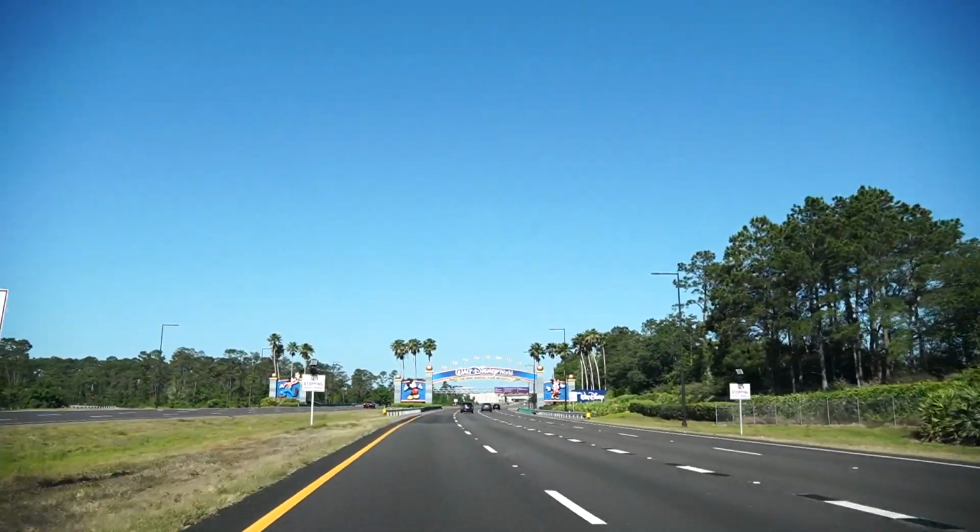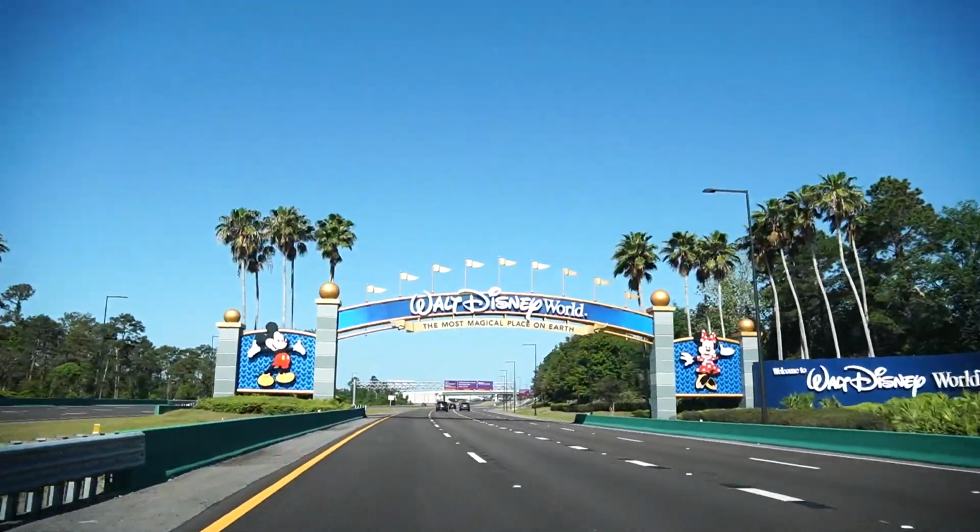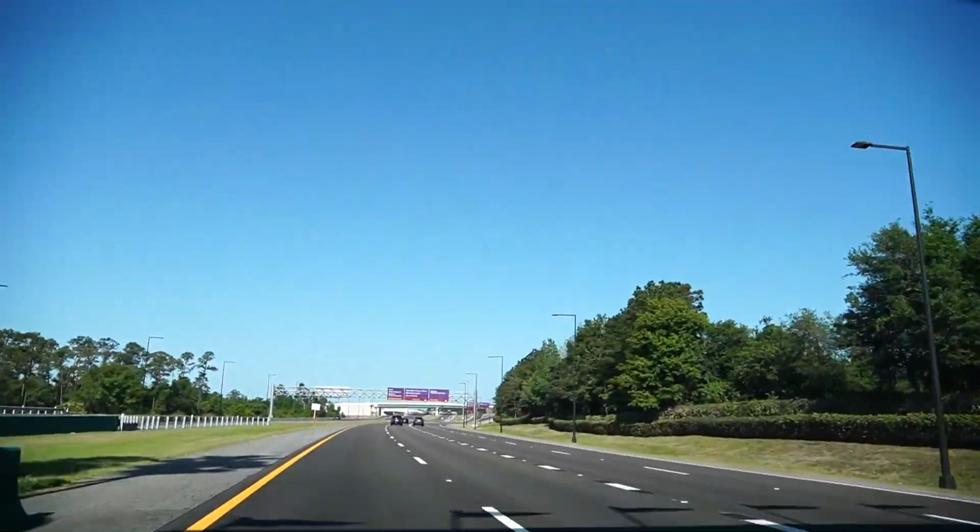Also on the way in, we got to pass underneath the new arches. They've been remodeling the different arches that lead into Disney property and we got to go underneath it. Those arches look awesome. I love the color on them. They look brand new and refreshed.